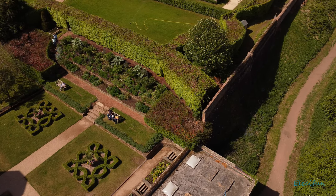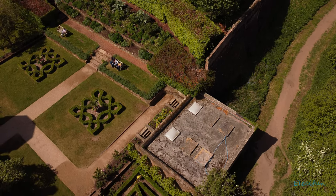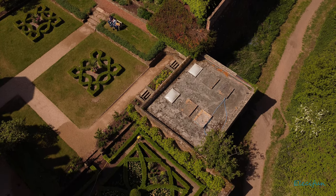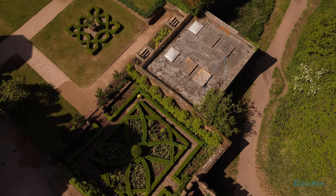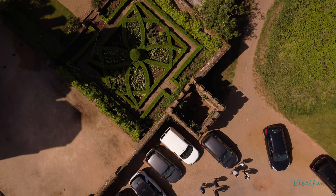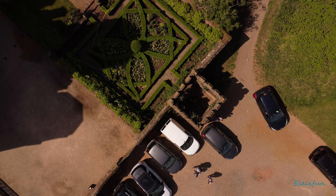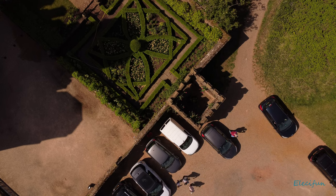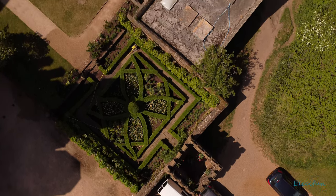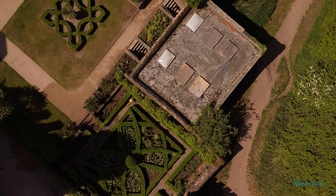I'm going to pull this up now. Peek down here. This is the old gatehouse area. Oh, I just looked directly down. There it is, the gatehouse. At least from this side, anyway. I don't really want to be over those people, so I'm just going to push that forwards a bit. Just get out of the way of people. Back in again. Oh, wrong way.